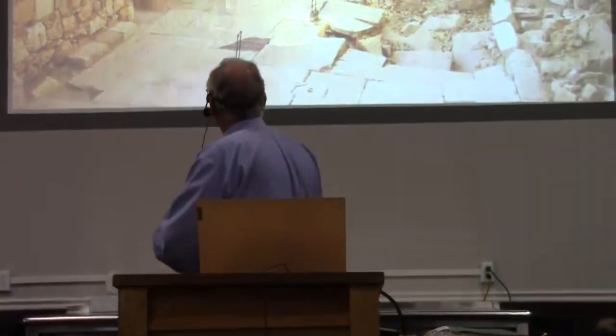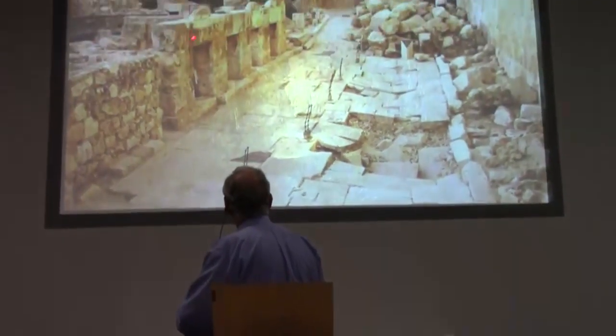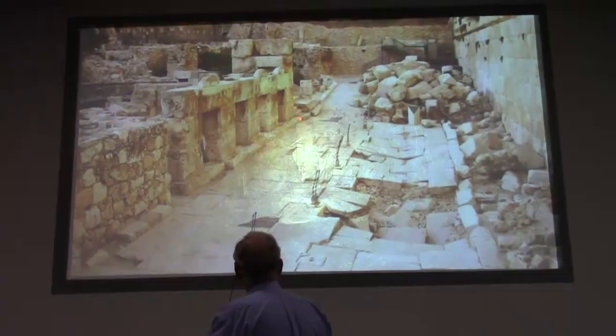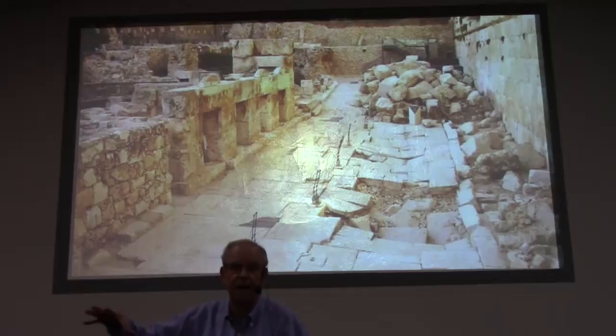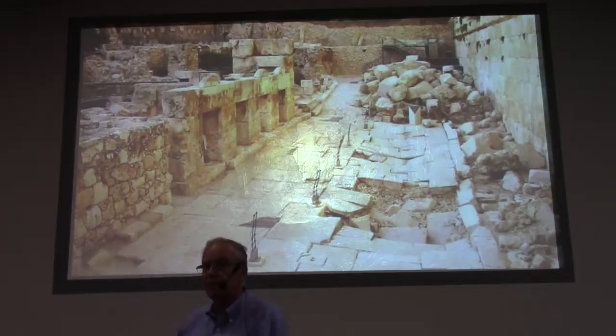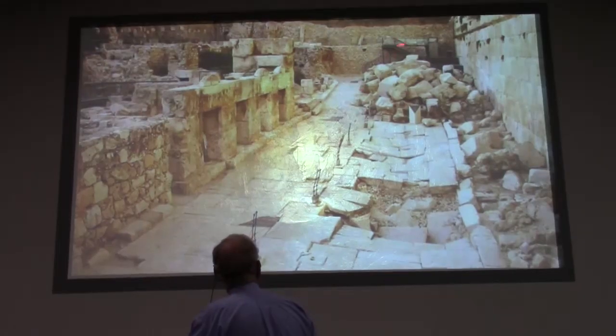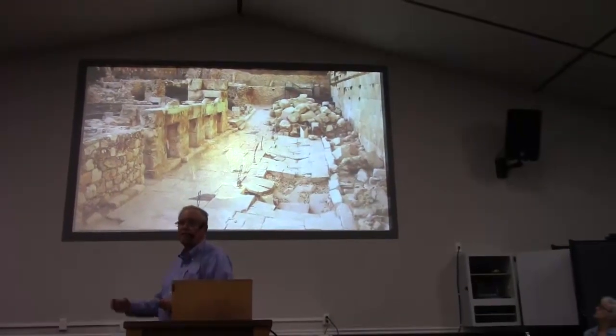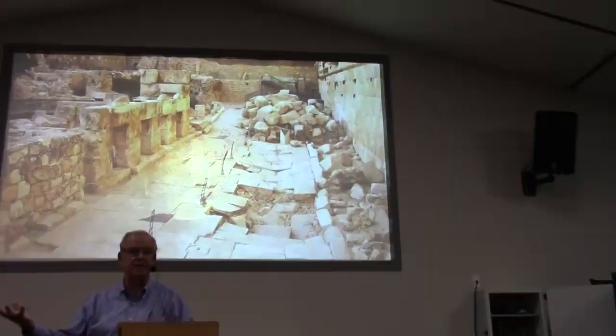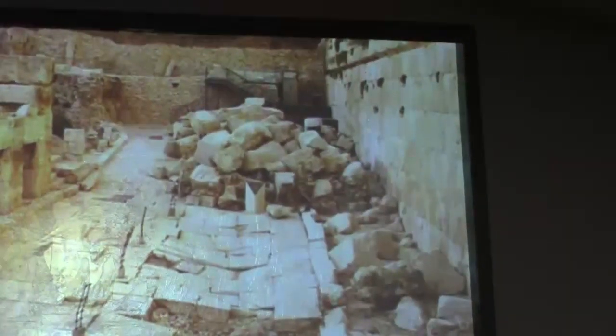But it also is the support from that bridge that I showed you before. Not the bridge, but the staircase. The staircase that went all the way up. Now, you notice they left in the back a pile just to show what it looked like when they first came. And it wasn't until after the 6-day war they had access and cleaned it out. But they left that pile as a reminder.